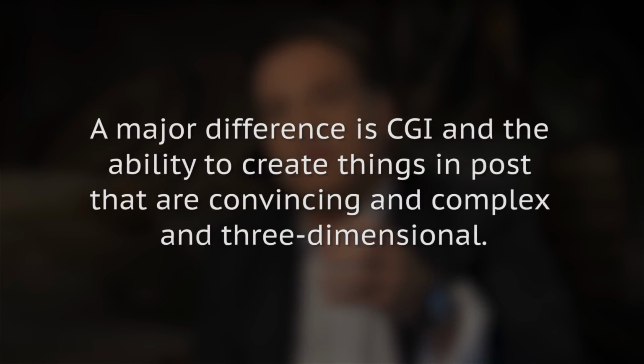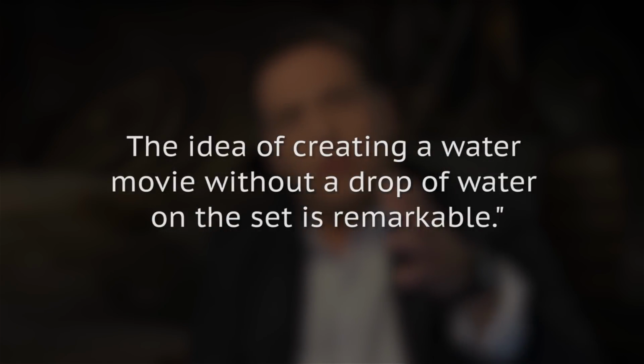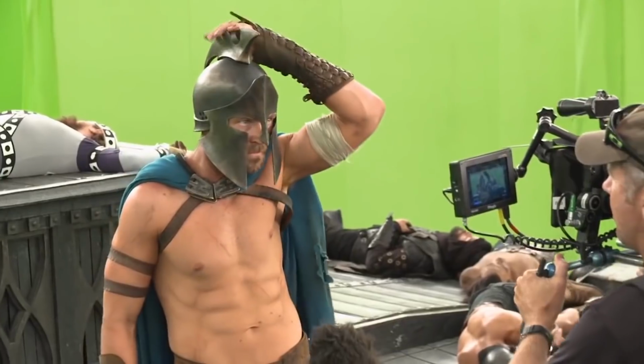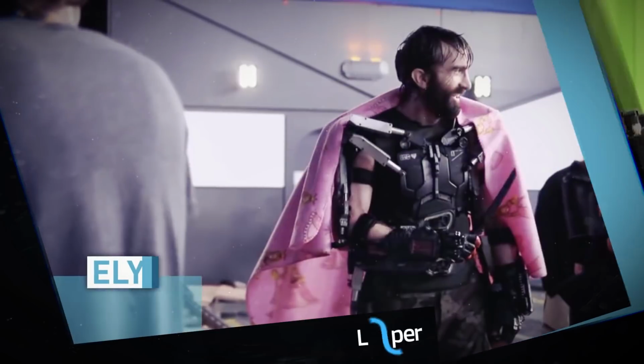A major difference is CGI, and the ability to create things in post that are convincing and complex and three-dimensional. The idea of creating a water movie without a drop of water on the set is remarkable." The filmmaker also revealed that they relied on some of the same techniques used in the Oscar-winning CGI blockbuster Gravity.